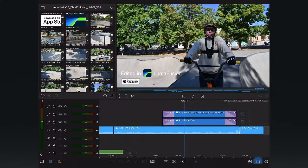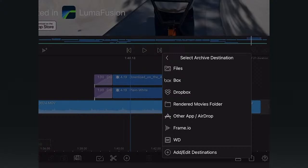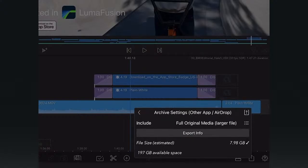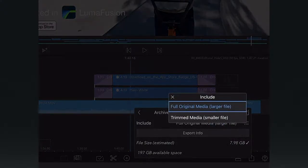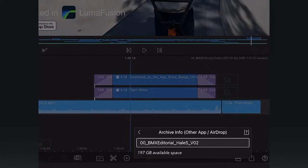So all of the options that I have in the Share Export panel work in almost identical ways. LumaFusion Project Package, for example, again, allows me to select a destination. I'm going to use Other App AirDrop. I'm going to choose Trimmed Media just to make the package smaller. I can change the name of the project and then tap on Export.